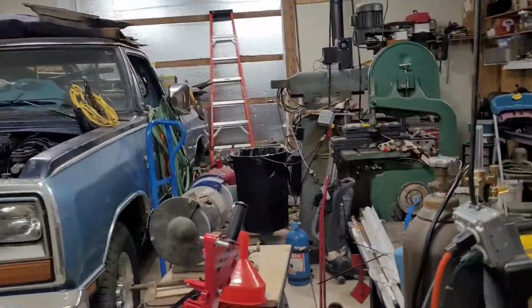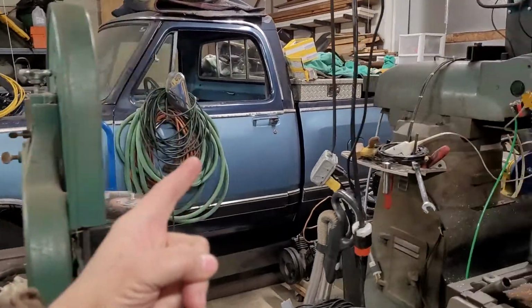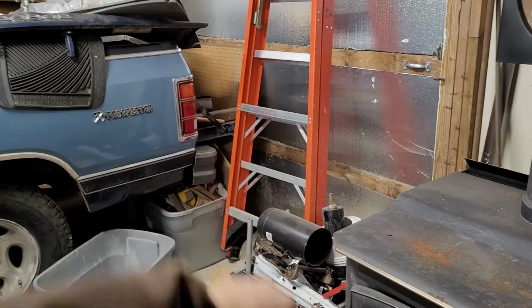Okay, off to the shop tour. So this is it. One of the big questions was, hey, can you fit a couple of pickups in the 30 by 40 shop? And this is my 84 D150, single cab, short bed, and you can see the tailgate goes right to the door.